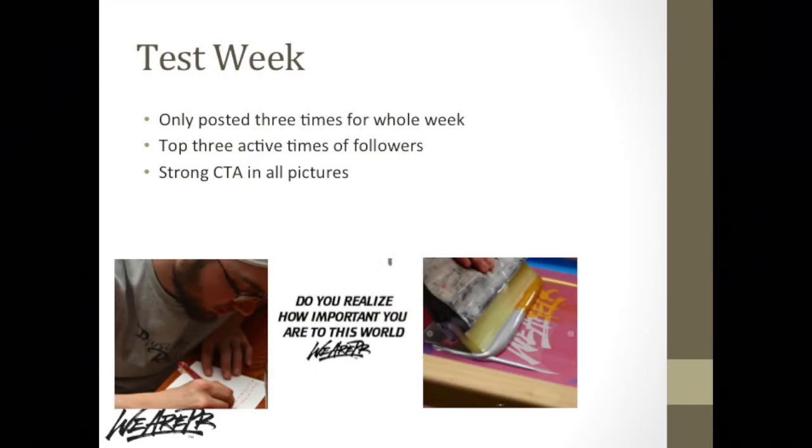So then if we go into our test week, we only posted 3 times for the entire week. And the way that we devised what times we were going to prioritize, we basically used the Instagram analytics, which I think is one of the most powerful things, in conjunction with Union Metrics, which is another website tracker that allows you to dive a little bit deeper into your hashtags and follower activity.